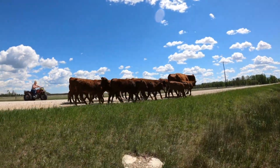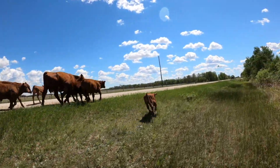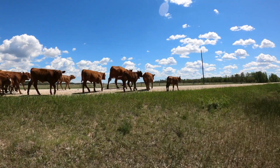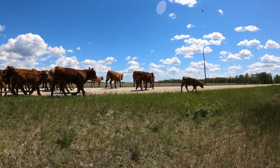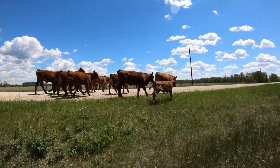So this is what happens when adults go. We don't, luckily, have one cow in the group. One cow. Maybe we'll save this for us, but this is almost the worst case scenario. Unless you have lots of manpower, it's crazy.